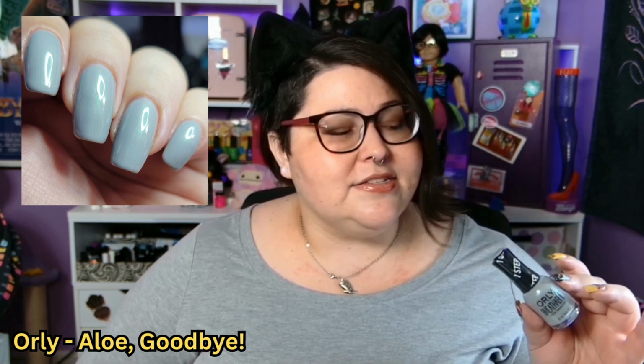I think it's really cute, and it's from the breathable line, which means it doesn't need base coat or top coat. I personally would still use base coat or top coat, but I do like sometimes to wear the breathable polishes on their own because I just don't have the time to paint my nails, but I still want some protection, and I think they work really well for that. So this is Orly Aloe Goodbye.